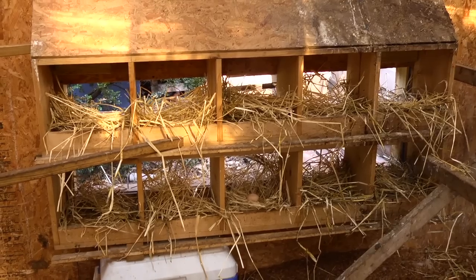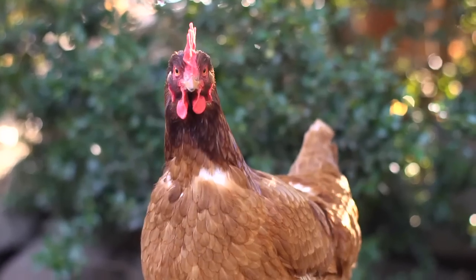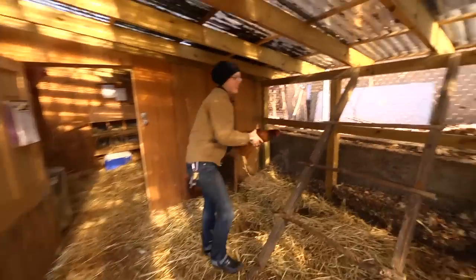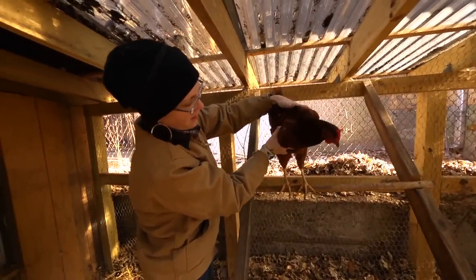You can have 1 nesting box for every 5 birds. Since chickens are originally from the jungle, they naturally want to sleep up in the trees where they're protected from predators. So what you want to do is build them nice roosts that emulate branches where they'll sleep.